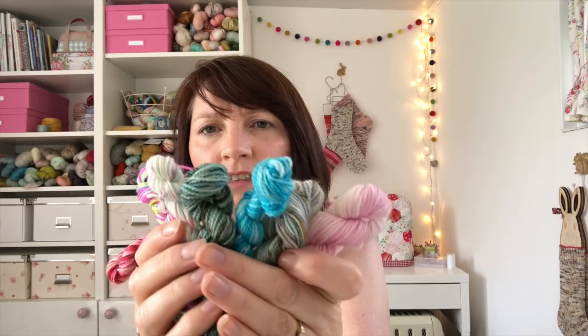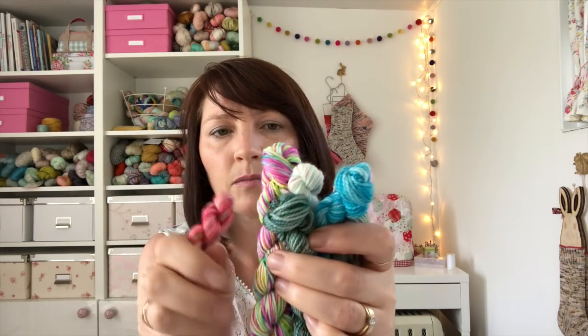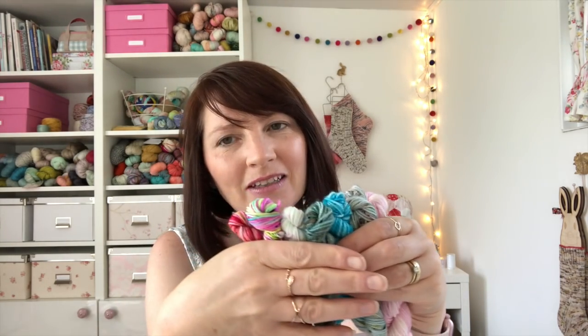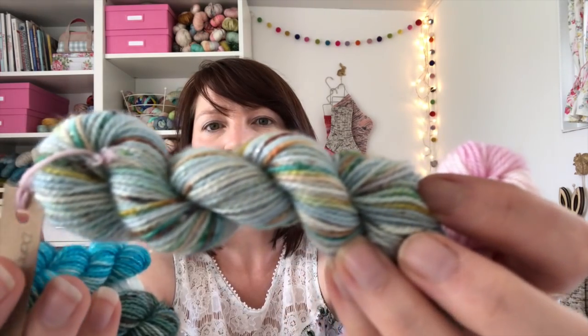Really nice. So of course now I want to make something else scrappy. I've still got my Battenberg blanket on the go, but technically I've already made all the colourful squares, but I'm tempted to put some of these in anyway. Look at this one. This one is one of my favourites.